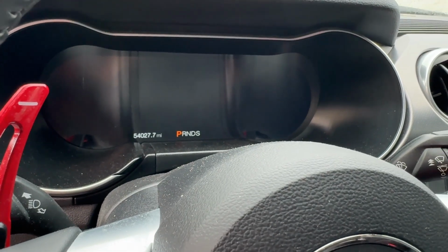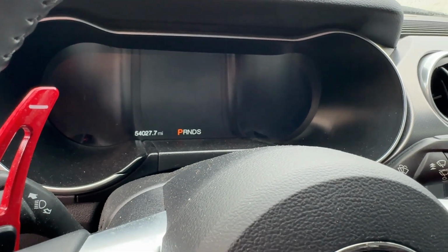As you can see, it's currently sitting at 54,027 miles. And I've owned this car for about 6 years now, close to 6 years, 5.5 years or so. So we're gonna talk about everything I've had to spend on this 2019 Mustang GT.